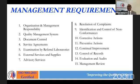Then advisory services, what are our lab directors going to be interacting with the rest of the clinical bodies? What kind of information would they be giving them? Resolution of complaints, this is a very important piece because all our clients may make comments and those comments might actually translate to a complaint, a dissatisfaction on their part. And those complaints need to be registered and there is a need for the lab to be able to come up with a resolution to those complaints, document the resolution, and then execute the resolution.